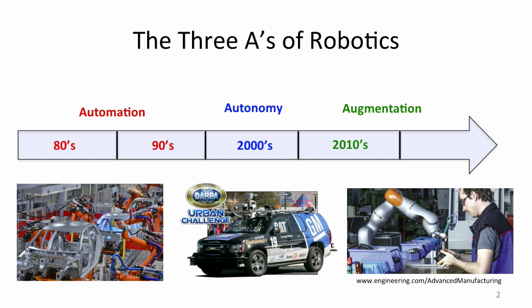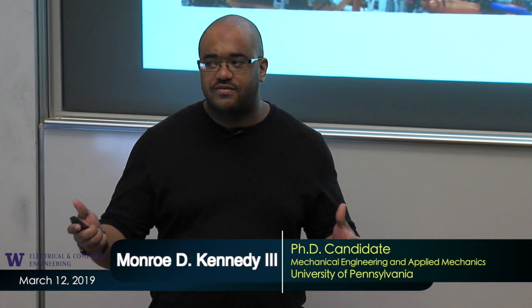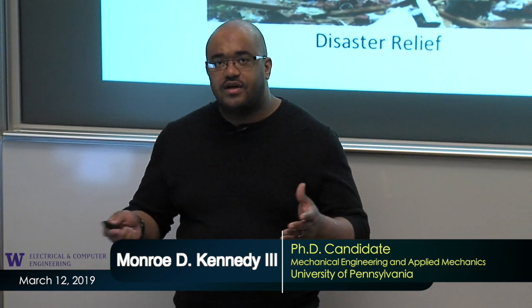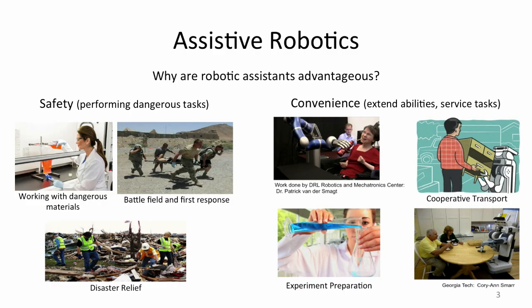And then we have autonomy where these robots are now capable of observing their environment and understanding their place in it. But now we're moving to a place where we want these robots to work really closely alongside people and be able to do things that are repetitive, have that autonomy, and then be able to account for these unstructured environments and the people that are in them. So if you think about assistive robotics, some things that drive us are increasing safety as well as convenience. There are many examples that you can see here, and if we can address just a few of these, I think we can make the world a better place.